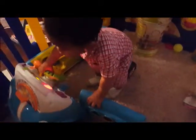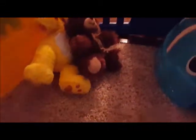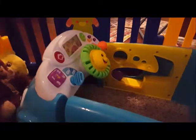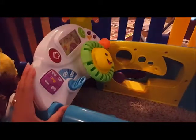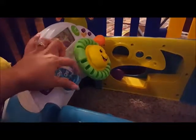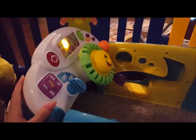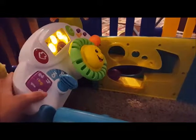So it sings, plays music. So you got a key here. Turn the car on. Turn the car off. So turn it on. And then you got the radio stations here.